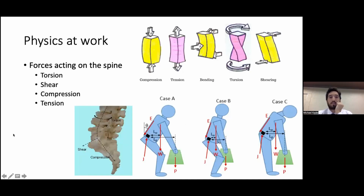So looking at the physics of the spine, there are 5 main types of forces that we talk about in physics. There's compression, tension, bending, torsion, and shearing. For obvious reasons, I'm not going to be talking about tension. I won't be talking about bending either, because although our spine bends, the physics of bending is the solid portion. There's not a lot of bending moments within the spine. That's why we have our facets, to allow the spine to bend naturally. So it's not resisting bending. So the 3 main forces I want to talk about initially will be torsion, shear, and compression.